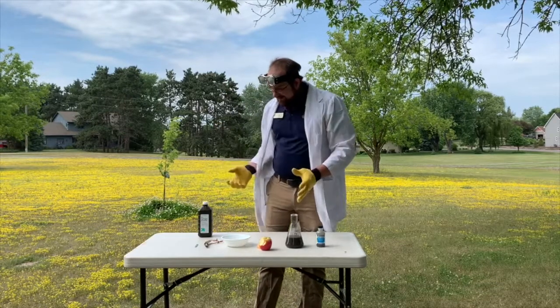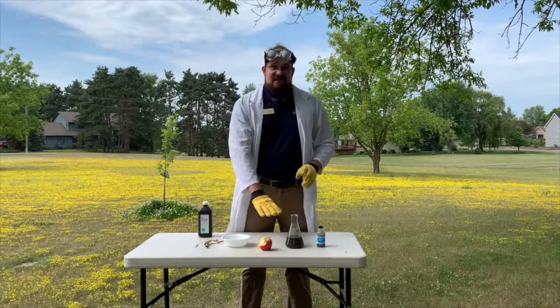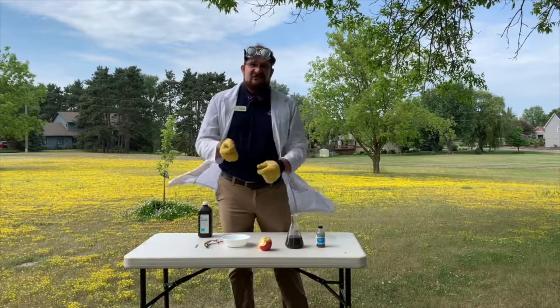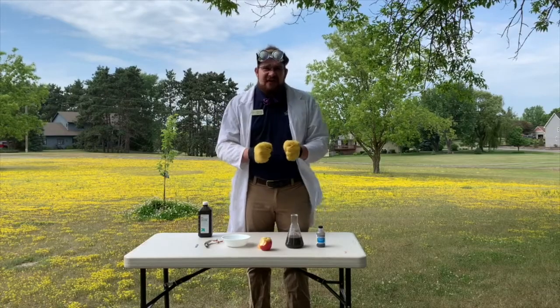So what happens is you add your oxygen, you add your magnesium, you add your ATP, and then your luciferin, the glowing protein, and the luciferase surrounds all those things. It squeezes them together. It transfers energy from our first three into our luciferin, and that makes the luciferin glow. It emits a light. By their powers combined, you get a light in the dark.